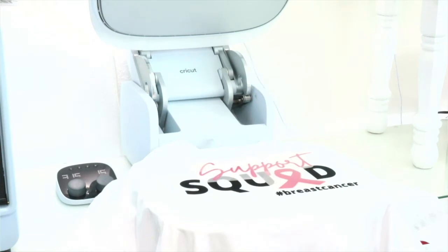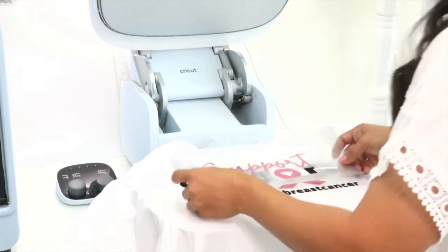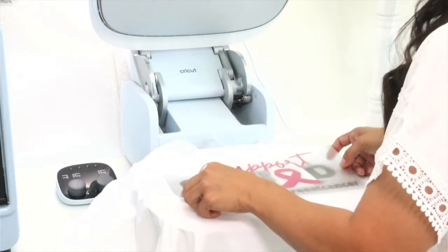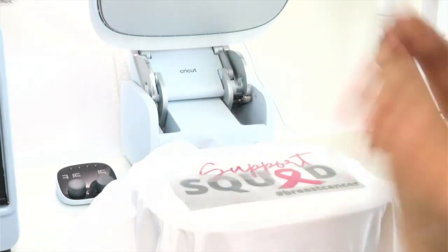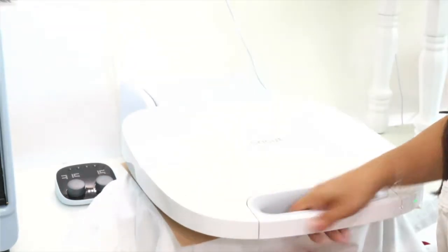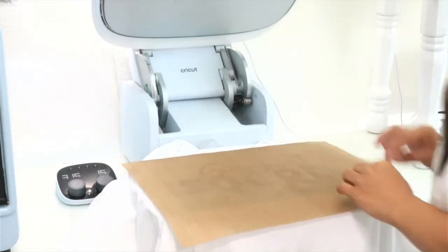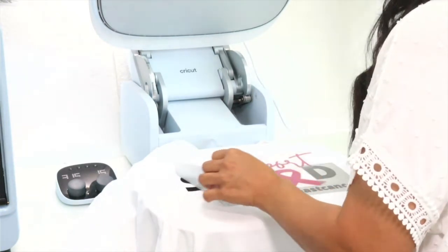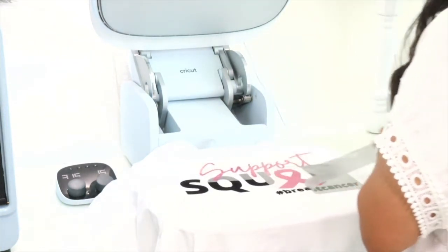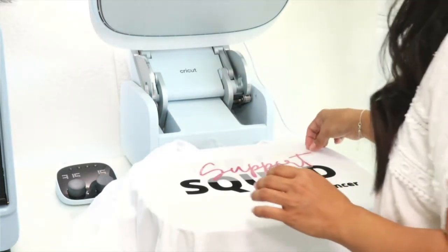I'm going to put this one back over it because I don't want the one I already pressed to get damaged or anything. And I'm still going to put my Teflon sheet over it. So again, another 15 seconds, 315. Okay, and it's done. Hopefully this worked as I wanted it to, with no issues on the layering of the flock.